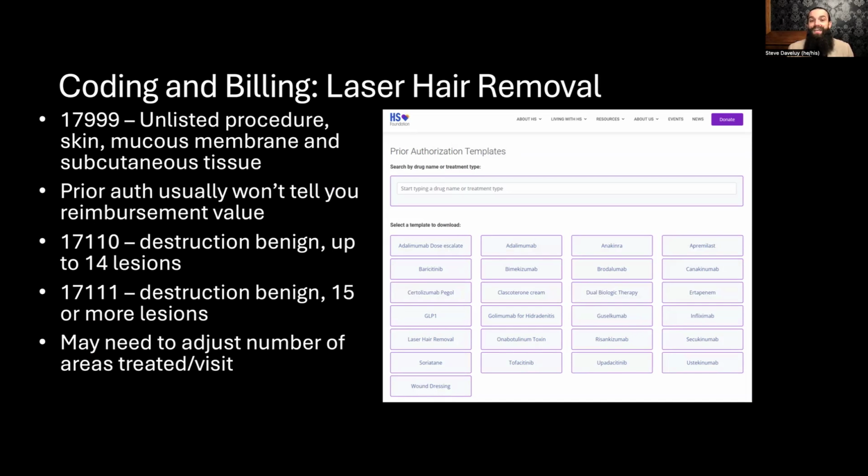So what you have to do is you ask the insurance if they'll cover that for HS. In my situation and people I've talked to, they often will tell you, yes, they'll cover it, but they won't tell you how much they're going to reimburse. You have to actually do the procedure and submit a claim and then see what you're going to be reimbursed.